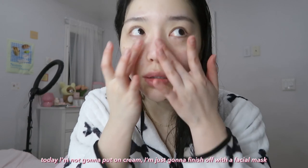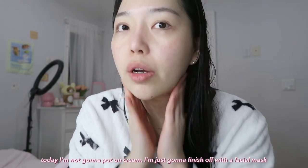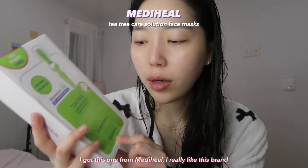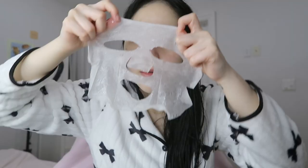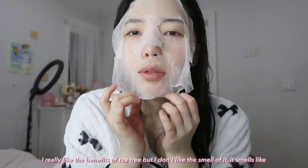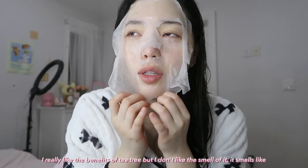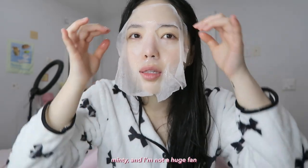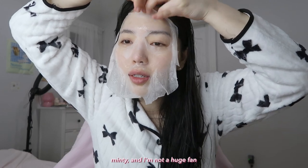Today I'm not gonna put on cream, I'm just gonna finish off with a facial mask. I got this one from Mediheal. I really like this brand. I really like the benefits of tea tree, but I really don't like the smell of it. It smells minty and I'm not a huge fan.